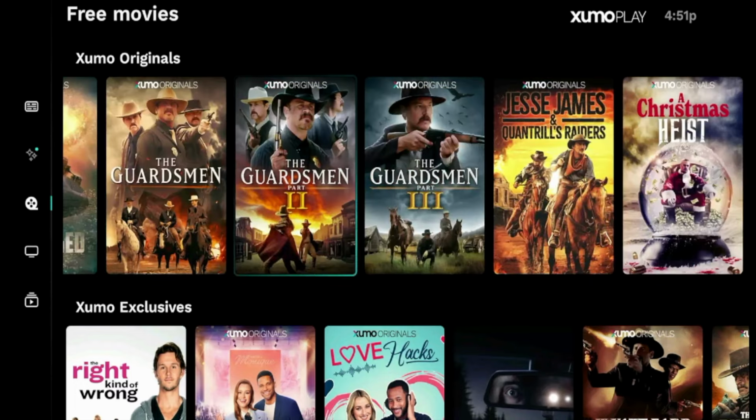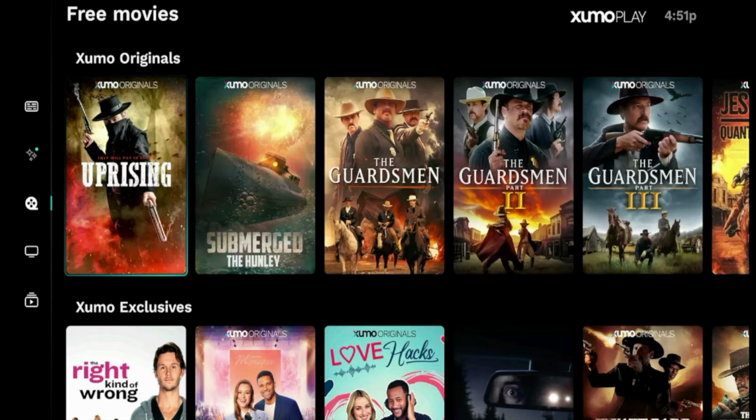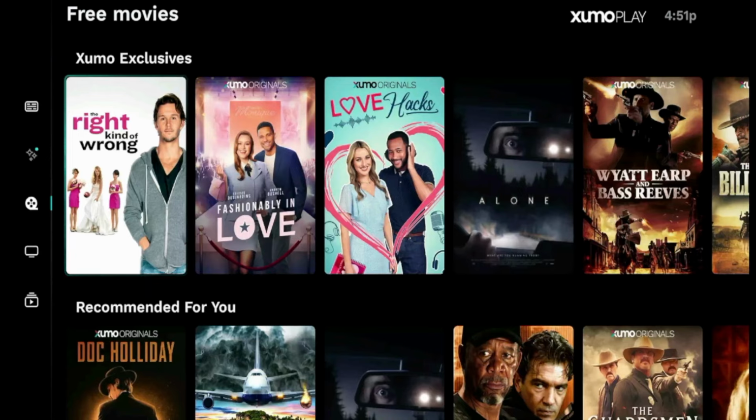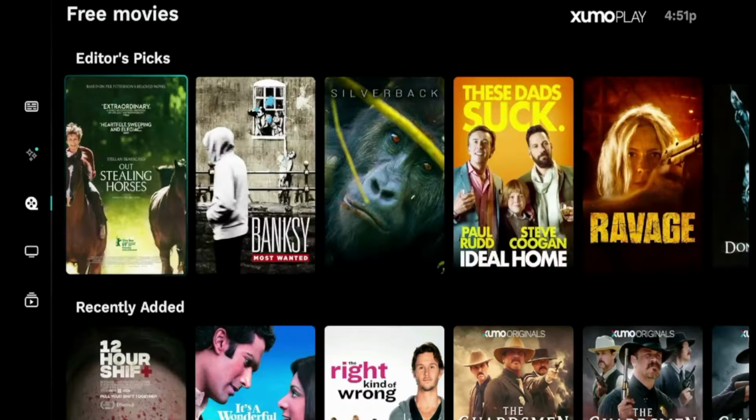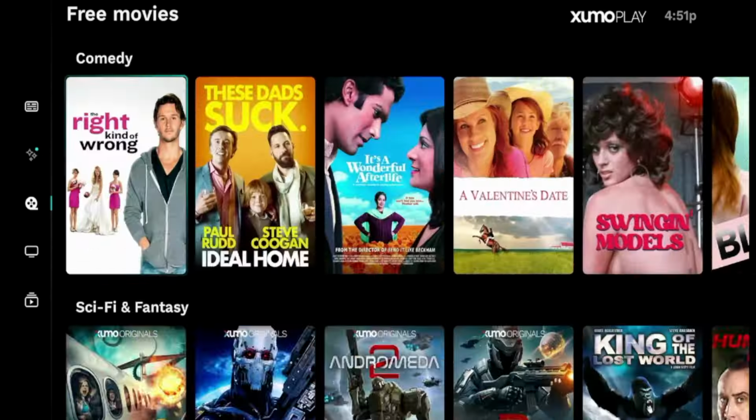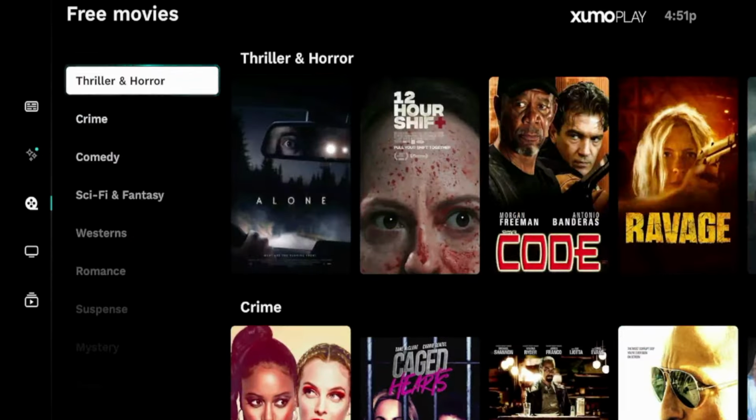So a lot of Westerns. That's what I've noticed about XUMO is they're known for some of these Western movies. So if you're into Westerns, XUMO is a great place to go. XUMO exclusives, again, some Western movies here. We have some holiday movies, but just tons of different options here that are completely for free to watch.